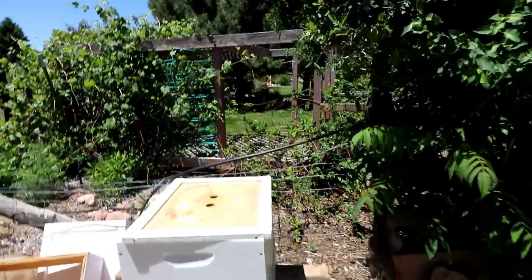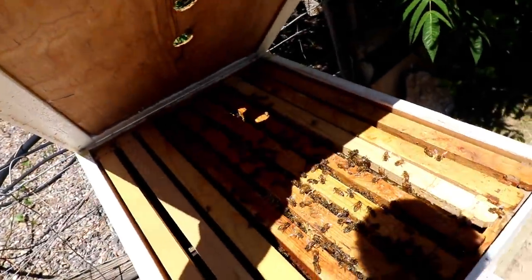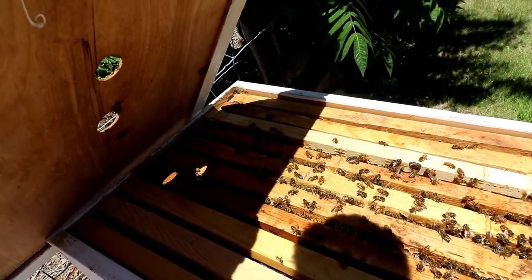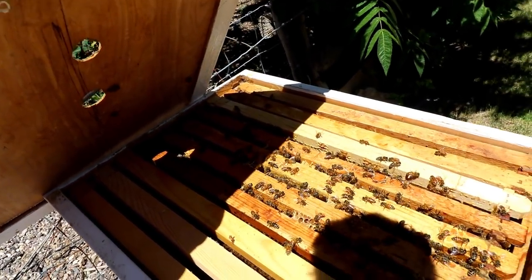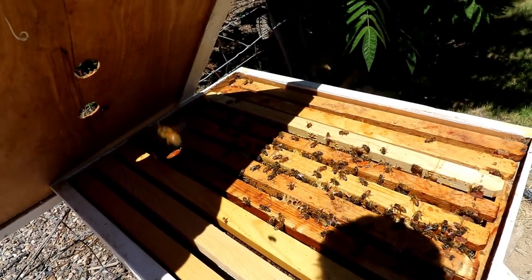Let me show you guys really quick. I don't have my smoker, but they are looking really good. So I'm not gonna tear into them. I don't have my hive tool, but just a glance, they're looking really good.